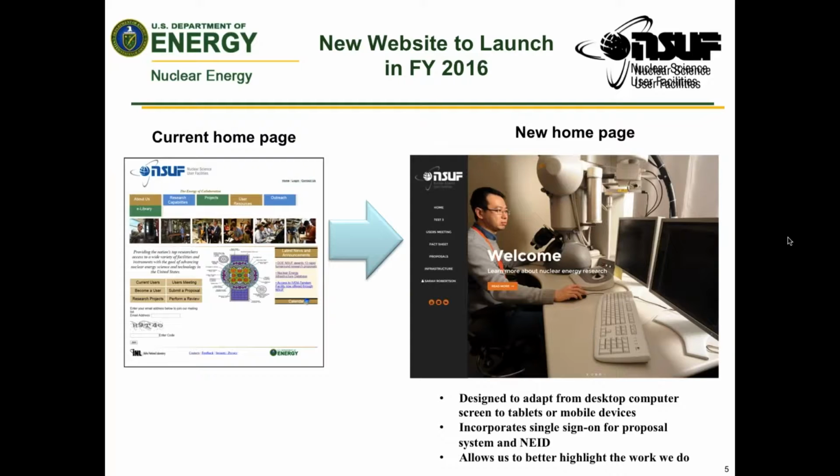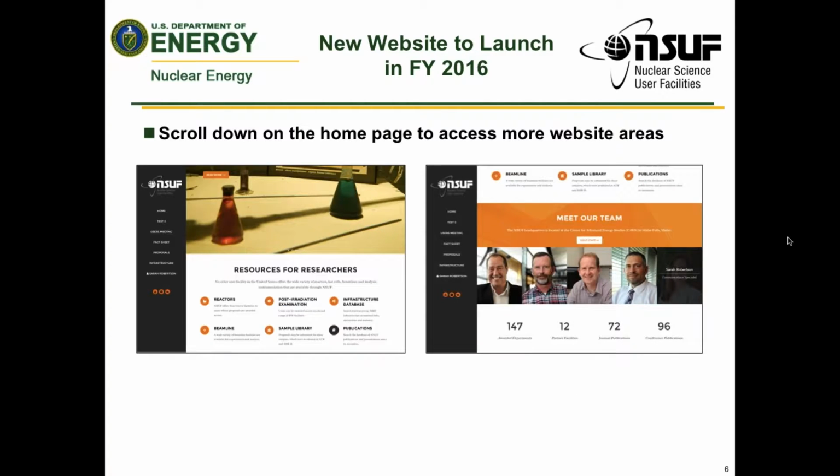But we will launch our new website, which will be coupled to, integrated with the Nuclear Energy Infrastructure Database and our Nuclear Fuels and Materials Library database through our new website. So we're very excited about that. It's much more user-friendly. We're gearing this so that you can have it on your desktop computer or your tablet or mobile devices, which the current one doesn't allow. Single sign-up for proposal systems, and it enables us to better highlight the work that we do. And just a quick little slide here, you can scroll down, and it's much better, nicely organized on being able to get into whatever information you might need from our website.